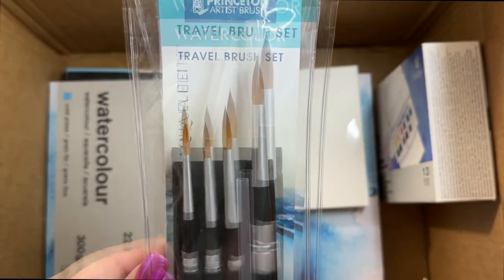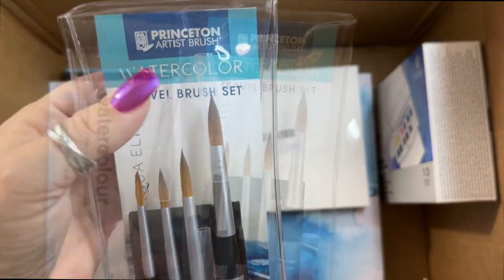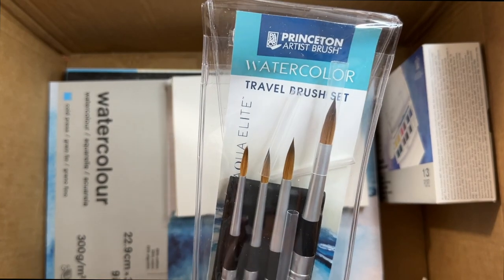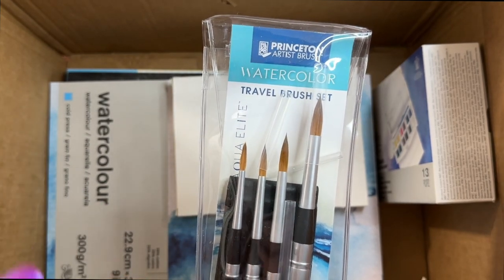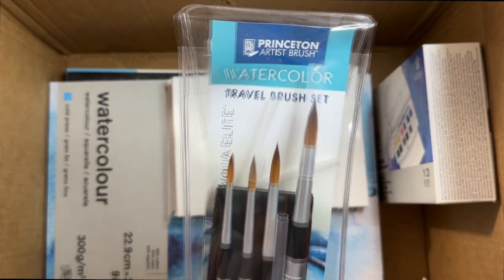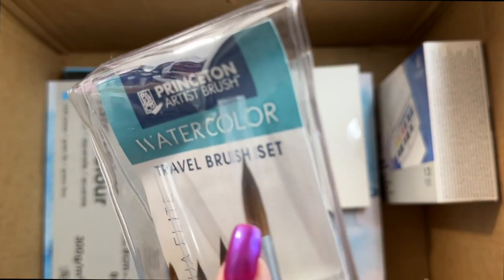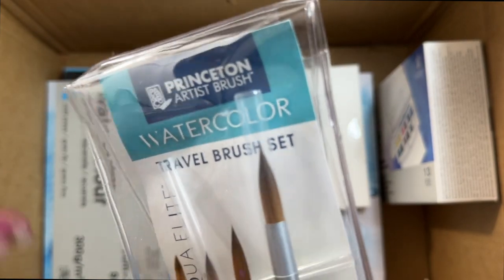I just put this in my wish list. Princeton. I've heard great things about Princeton. And I saw a watercolorist. By the way, I'm planning to do a lot more watercolor this year. Really, really loving getting back into it. And these are travel brushes. And they look like they come to a wonderful point. Again, I've not tried them.